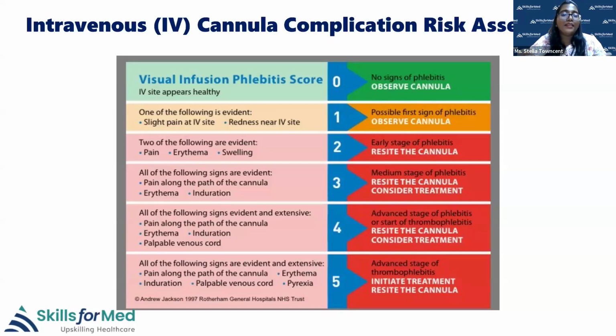So for one of the following, if the patient is complaining when you go for rounds, of slight pain at the IV site or redness near the IV site, then immediately the patient will get a score of 1. That is the starting sign of phlebitis. Phlebitis doesn't have to look really swollen or erythematous. The patient might say only pain alone, the redness will not be there, still the score will be 1.